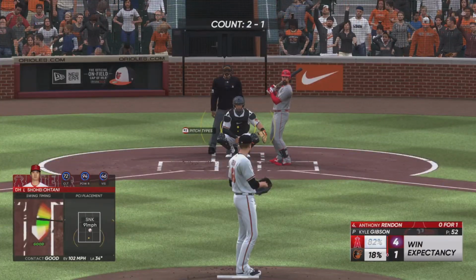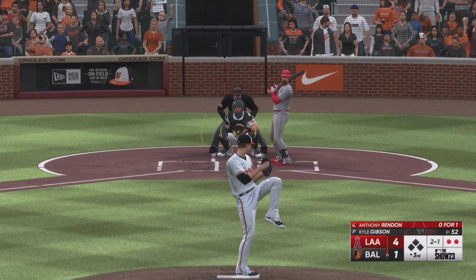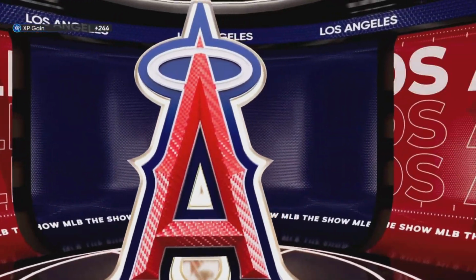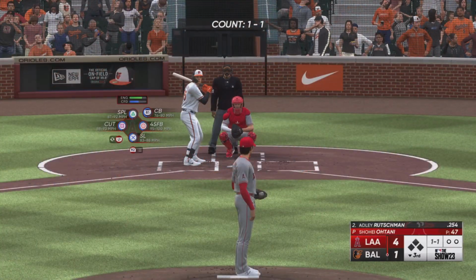Bases empty with two away. Now the third baseman, Anthony Rendon. Hit it well, but flied out to the deepest part of the outfield his first time. Makes the grab, and that'll end the inning. But the long ball was working in. Back here in Baltimore, ready to go for the last half of the inning.